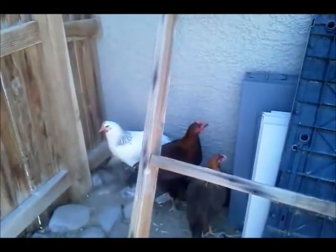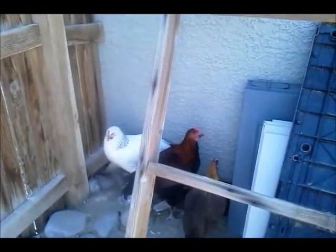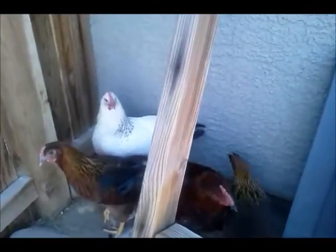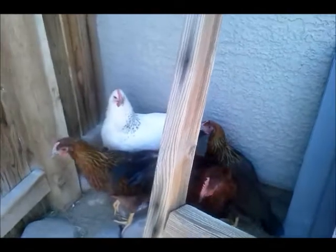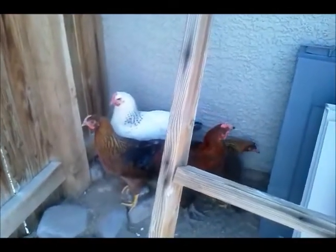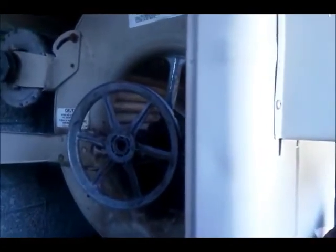Yeah, here's the rooster. He's trying to hide out, it looks like. He's running from me, but he's going to be leaving soon. He runs the show around here. He hasn't gotten loud yet, so that's good. We haven't had any early mornings, but he's got to go away before he starts that, so it's going to be short-lived. Good, healthy animal, though.